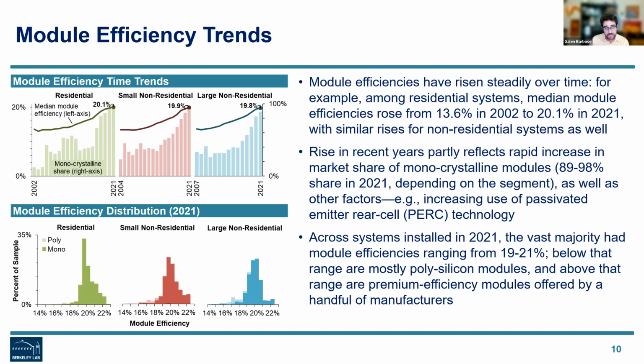I mentioned module efficiencies have risen over time. We see that in the figure on the top here, in particular the lines which show median module efficiencies within our data set, which have risen to about 20% as of last year. Part of the reason for that ascent is that monocrystalline modules have really taken over the market, and you can see that by the bar charts, which correspond to the right-hand axis and show that anywhere, depending on the market segment, between roughly 90% and almost 100% of systems installed last year used monocrystalline modules.